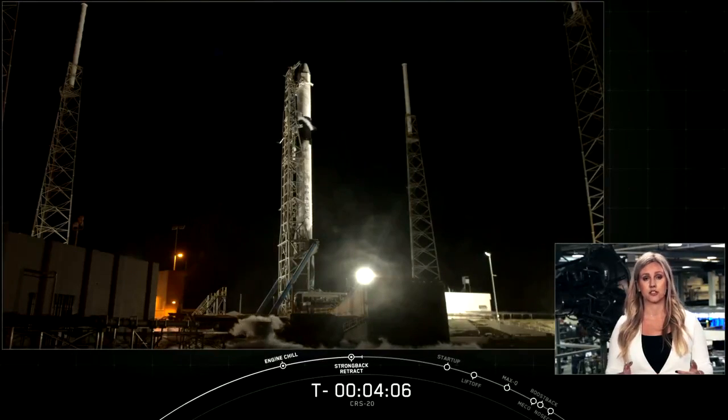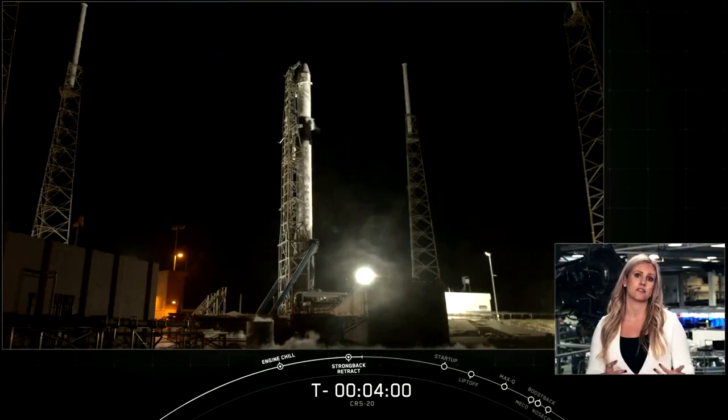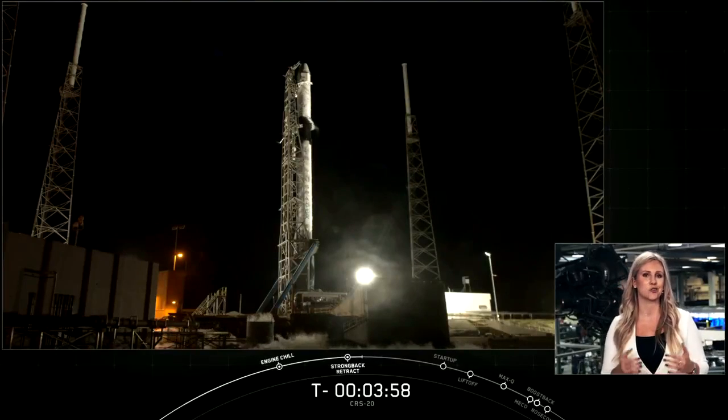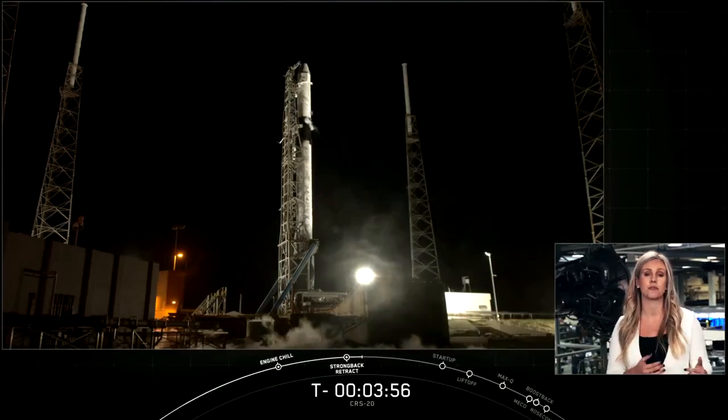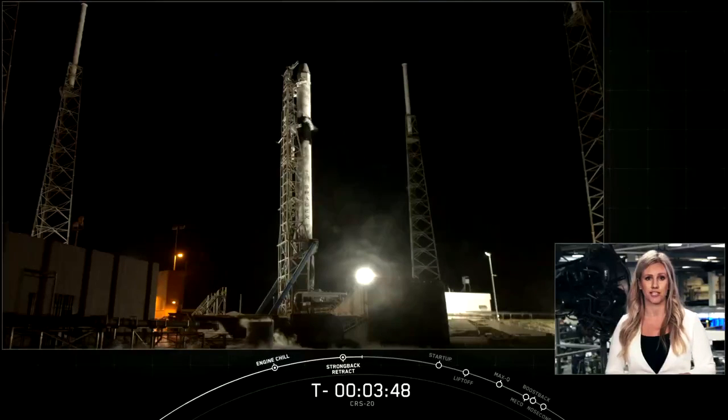Checkouts of the second stage thrust vector control actuators, or TVCAs as you might hear them called, are now underway. You'll often hear people refer to this as an engine wiggle test. This is when we move the thrust nozzle slightly to make sure that the guidance hardware is go for flight. First stage engines also wiggle, but they do that just seconds before ignition.